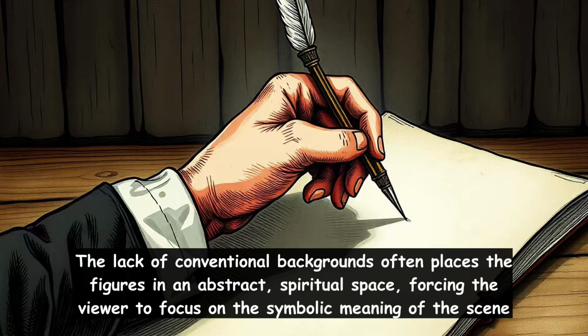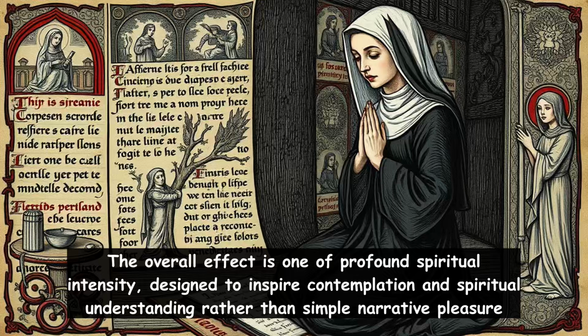The lack of conventional backgrounds often places the figures in an abstract spiritual space, forcing the viewer to focus on the symbolic meaning of the scene. The overall effect is one of profound spiritual intensity, designed to inspire contemplation and spiritual understanding rather than simple narrative pleasure.